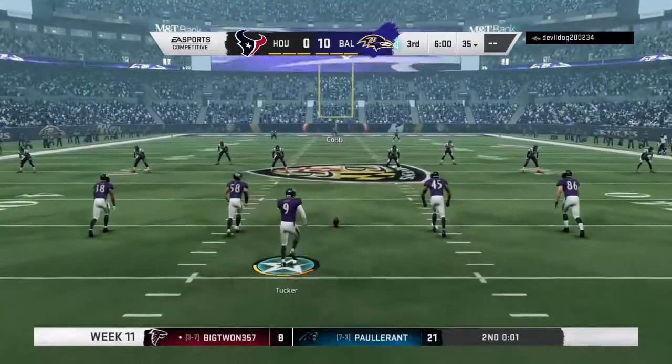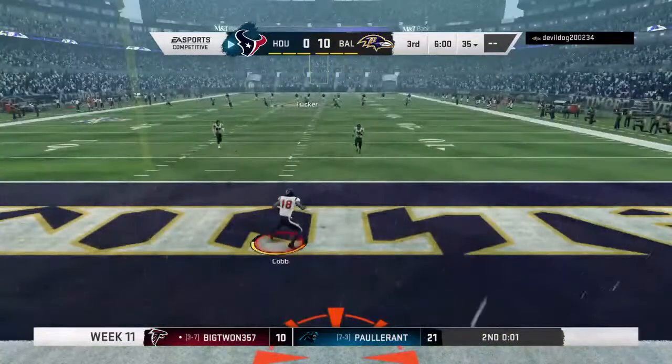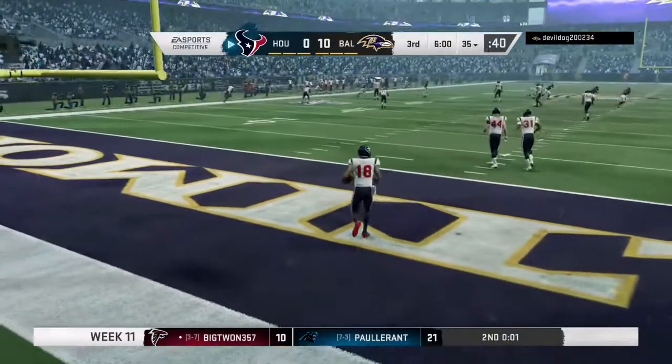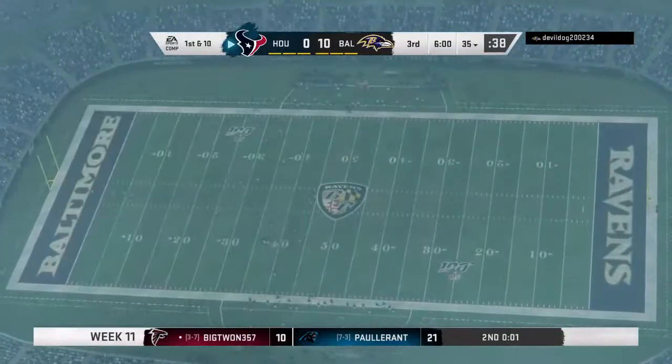Forecast calling for more of the same. The rain set to continue as we are underway in the second half. We play to win. Let's go.